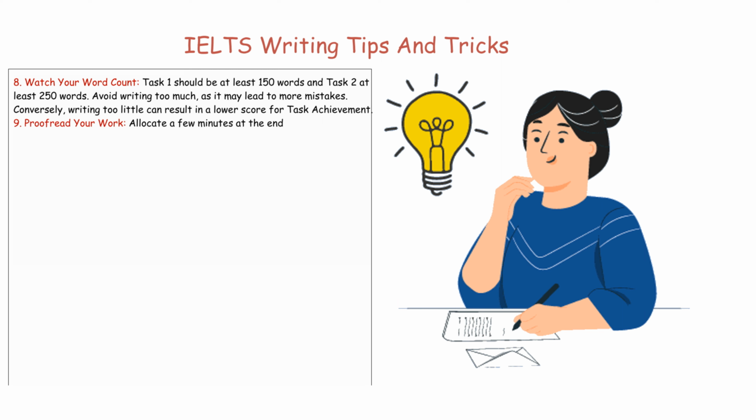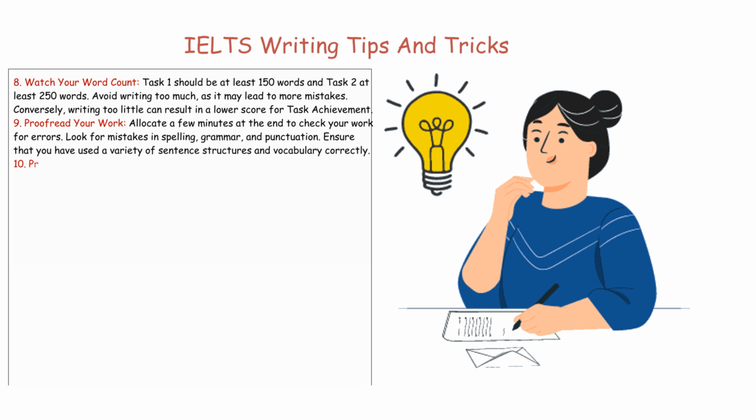Proofread your work. Allocate a few minutes at the end to check your work for errors. Look for mistakes in spelling, grammar, and punctuation. Ensure that you have used a variety of sentence structures and vocabulary correctly.